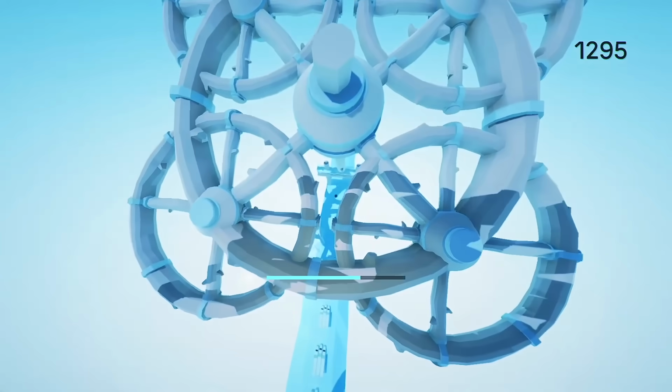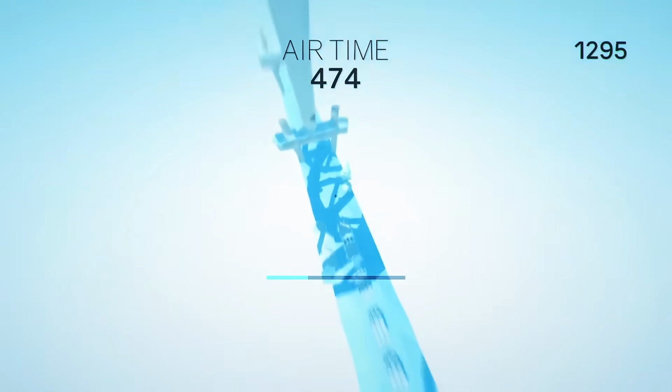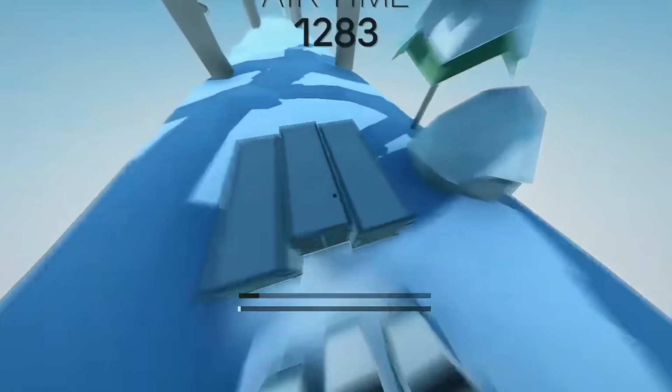So they end up going home to get some tools to open the box. And what do you guys think is going to be inside the box? Make sure you keep watching to find out.